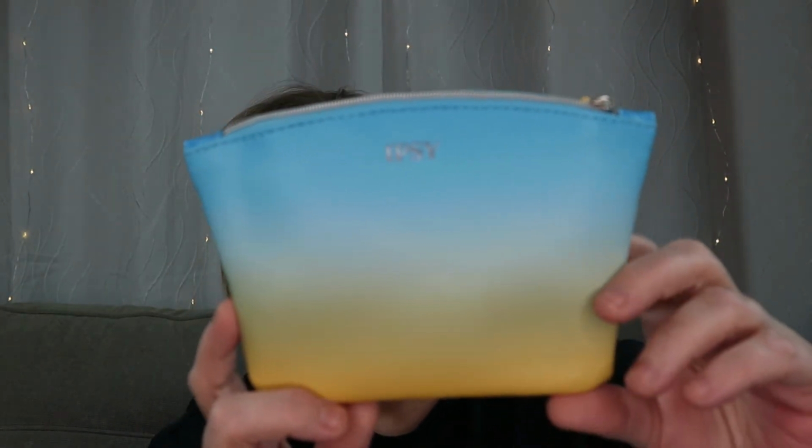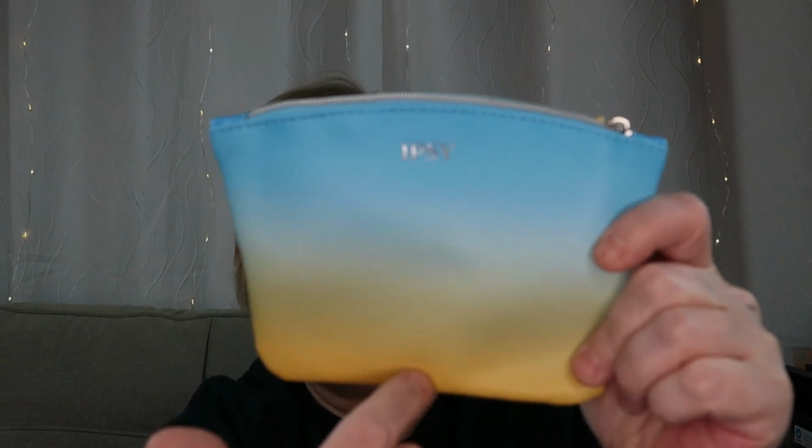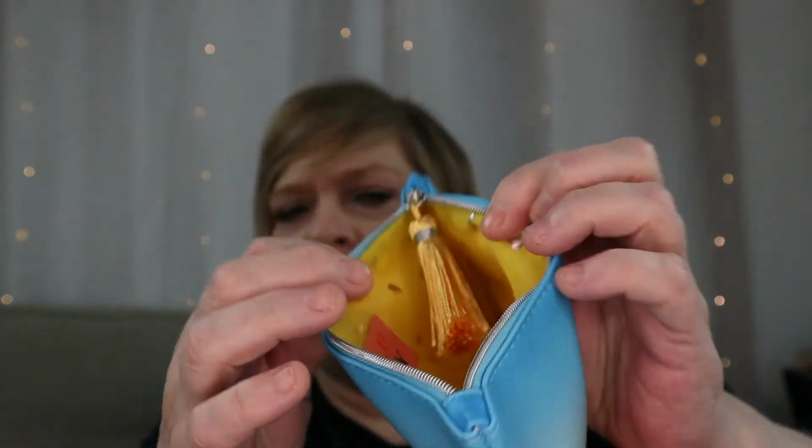Alright, last item is the bag. I swear these bags get smaller and smaller and smaller. We have a, not even a rainbow, I guess it's an ombre, but between yellow and blue. This is the sandy beach and the blue sky. It's a weird color combination in my opinion. The inside is yellow and we have a lovely tassel.